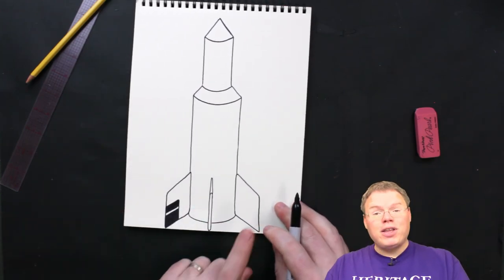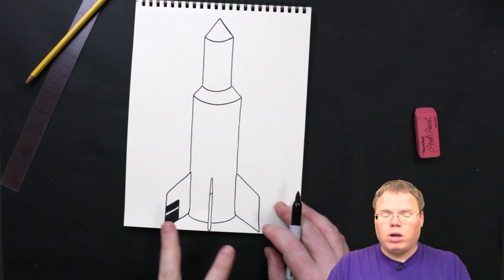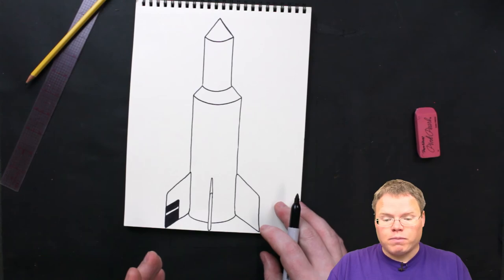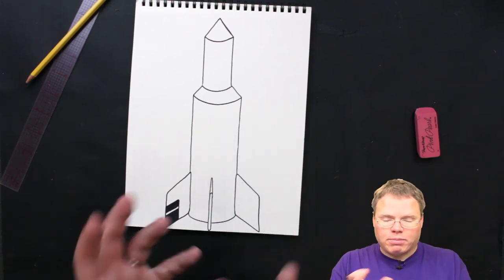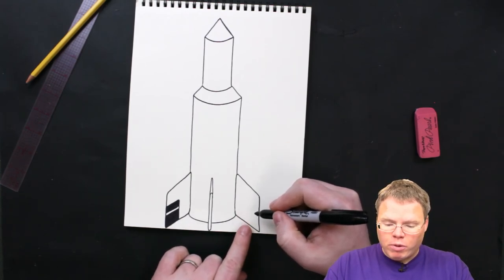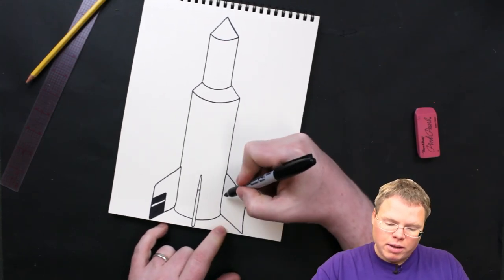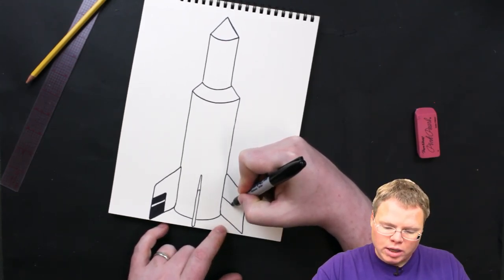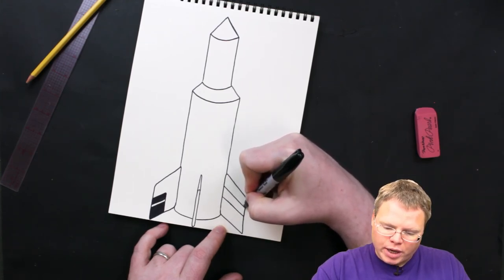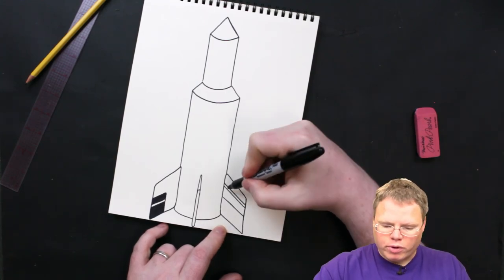Right, and then I want the other fin to be different. I don't want it to be symmetrical. I want to be able to see, when I look at my rocket, which side is the left and the right and the front and the back, you know what I mean. And so on this one, maybe what I'm going to do is the top of the fin. Maybe I'll darken in the whole top, but with a white stripe through it.